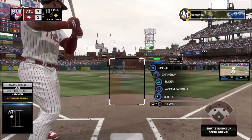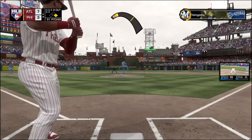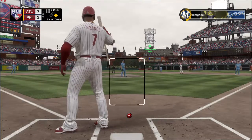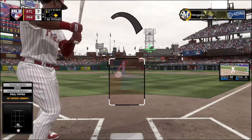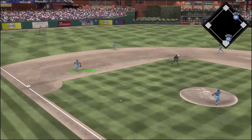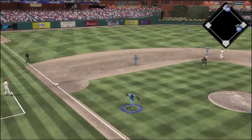Ready once again, Michael Franco. He comes in 0 for 2 thus far. Here's the first pitch, chop foul right at home plate, and that's the first strike. And oh man, that caught him pretty good there as it ricochets toward the third baseline.